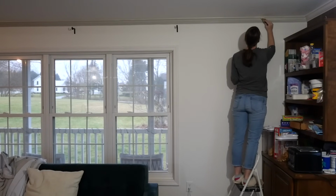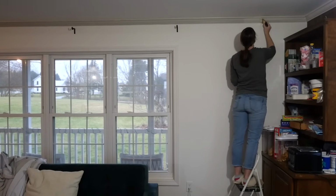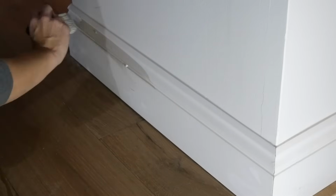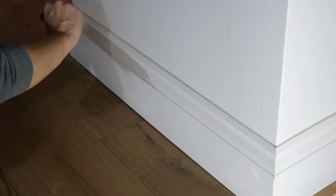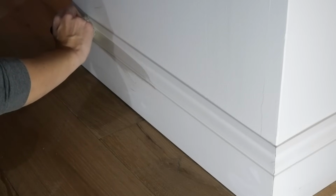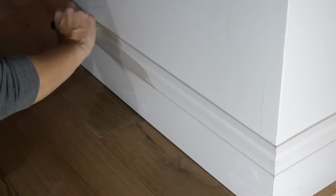Number 2, make sure and caulk all those seams and fill the nail holes to make it look like professional results. Number 3, don't just paint over dirty surfaces. Make sure and clean first or your paint won't adhere well and it will chip or peel off later. Number 4, make sure you're using a high quality trim, cabinet, or door paint in a semi-gloss. It does not work well just to use a regular wall paint for durability on trim pieces.